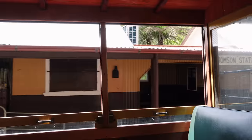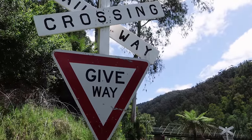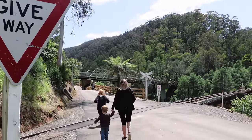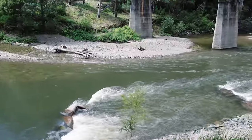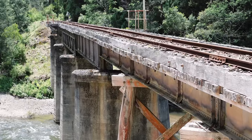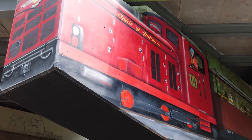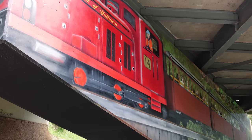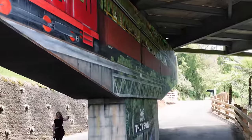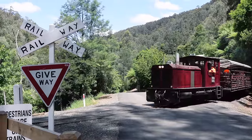Expect the train ride to take around 20 minutes. It takes you from Walhalla to Thompson Station. Here you can get off and have a look around at the station where they've got a heap of souvenirs, a small cafe, and you can also go down to the picnic area where you can view the river and the old railway bridge. Take note, under the bridge there's also some great artwork of the train itself. Head back to the station and get ready to embark on your journey back to Walhalla.